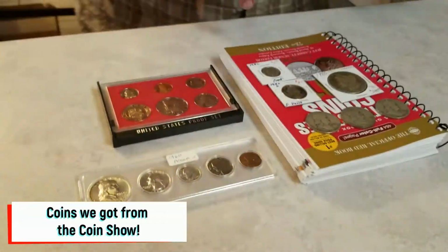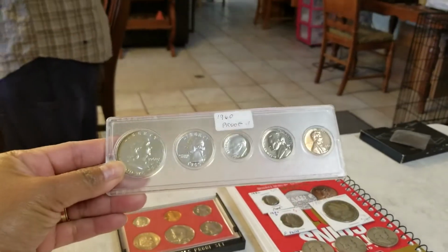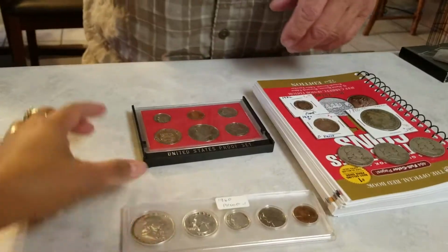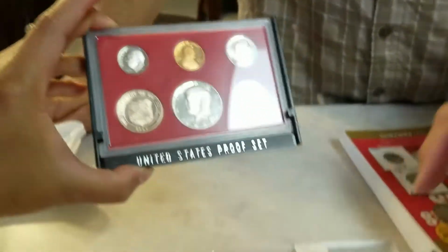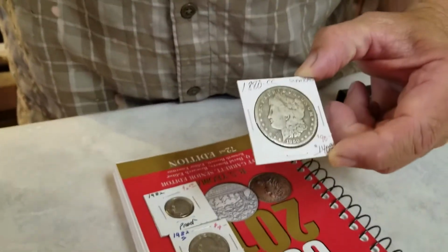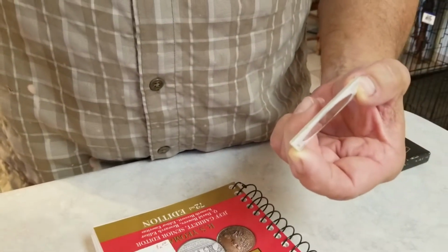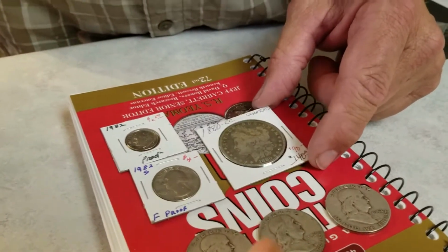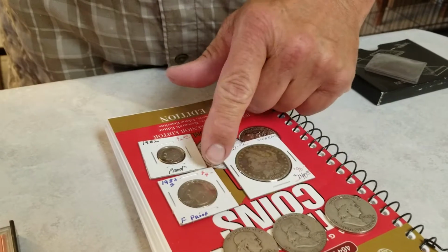Okay. 60 proof set. This is all what we got from the coin show. We got the 1960 proof set. And then I got... Very nice. Yeah, I got mine too. It's the 1982. That's the year I was born. Born in 60. We got this 1880 Carson City. Yeah, and it said 140, and then they put 90, but Mike only paid 75. It's a very rare coin, 1880. What's that Carson CC mean? City. Carson City.